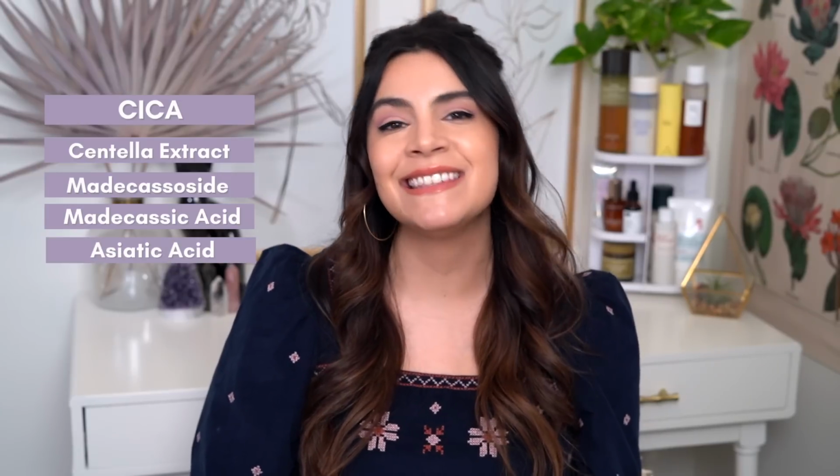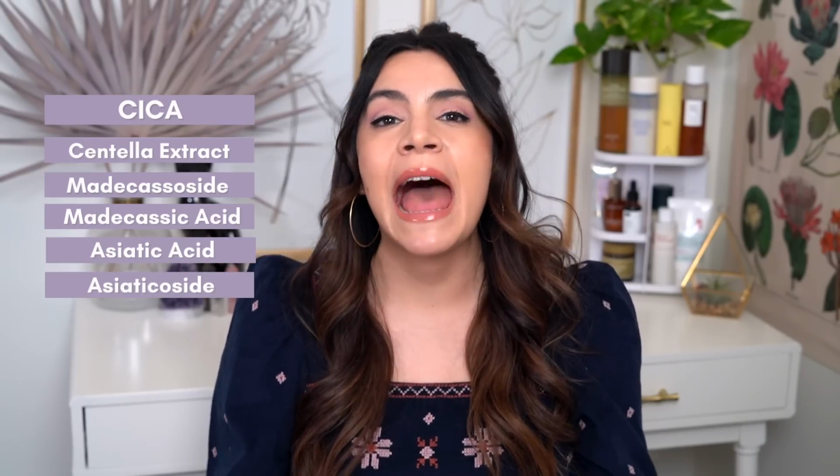A quick refresh on Cica. It's a nickname for Centella. So of course, Centella extract, but it can also stand for madecassoside, madecassic acid, asiatic acid, and asiaticoside. Those are the four active compounds of Centella. And when you isolate those, it just kind of helps to concentrate all the good benefits. Now, the benefits of Centella, of course, include soothing irritation relief, but it also offers antioxidant protection. It also offers inflammation reduction, redness reduction, and it can also help to promote healing and skin hydration.